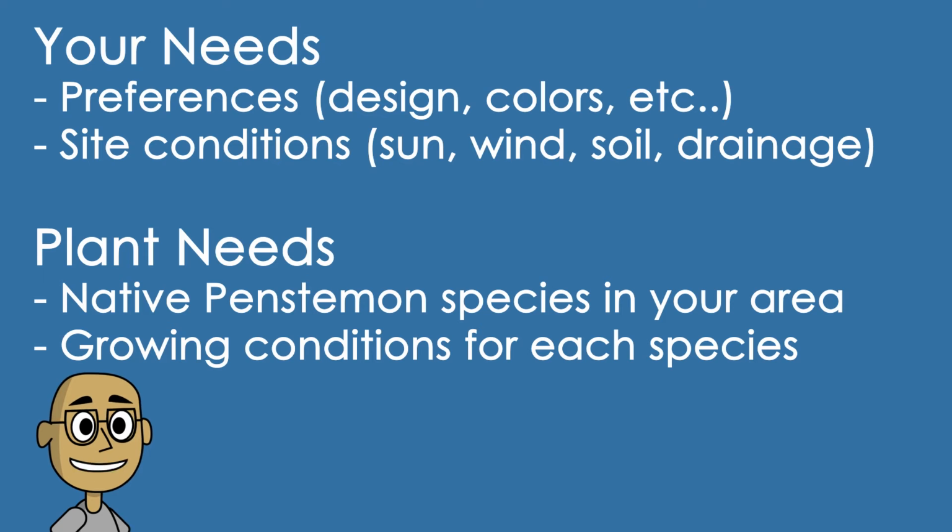So, is Penstemon right for your garden? Well, that depends on your needs and the plant needs. Your needs include your preferences at home and in your landscape. Site conditions will vary based on the amount of sun and wind, along with soil conditions and drainage.